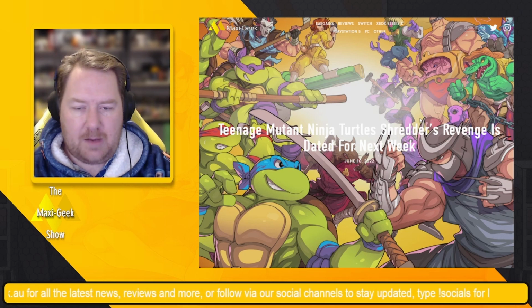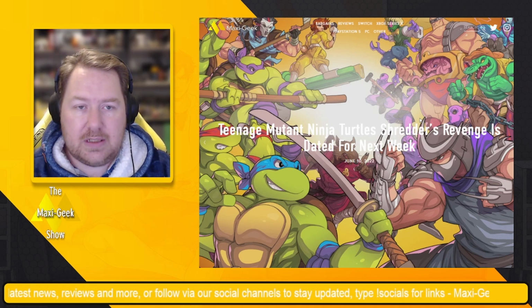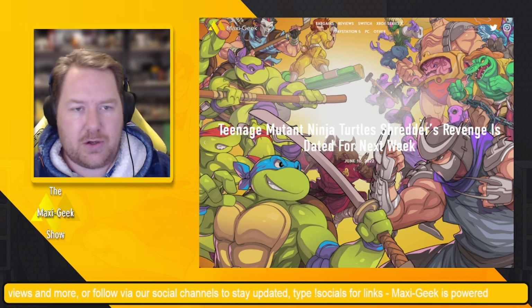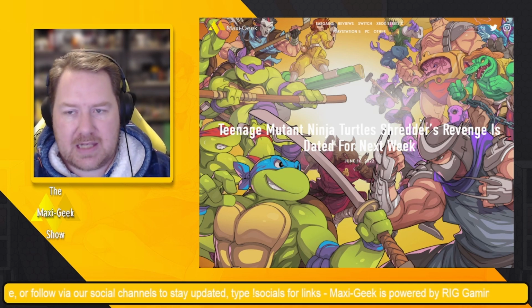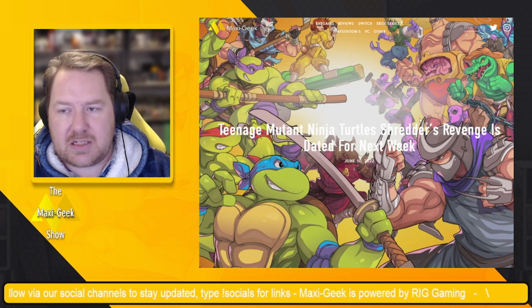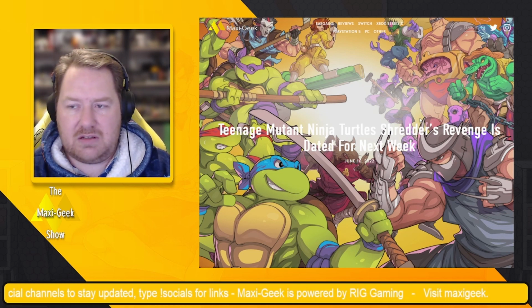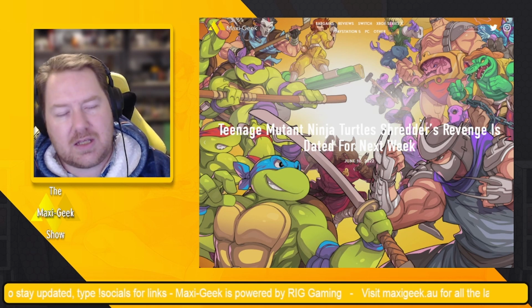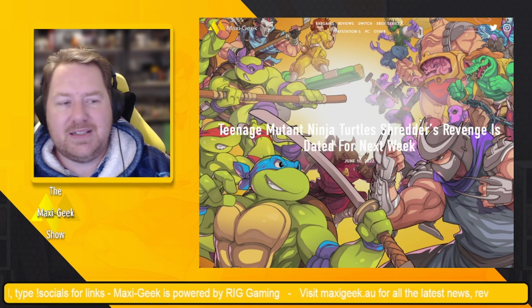So I'm just going to leave it up here for a moment just so we can all enjoy this wonderful artwork that has the 4 turtles, well, 3 turtles and Mikey's arm, Casey Jones, April O'Neil, and Splinter versing off against Baxter Stockman. I'll be honest, the crocodile guy, I can't think of his name. Shredder, Krang is there, and there's somebody hiding up in the background.